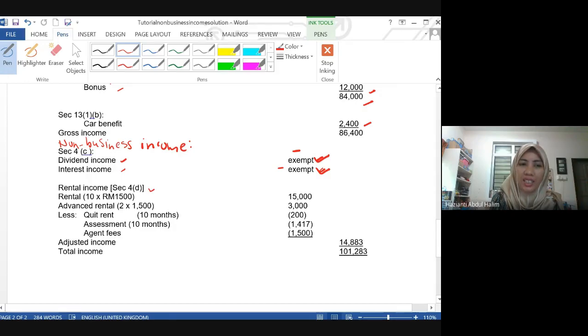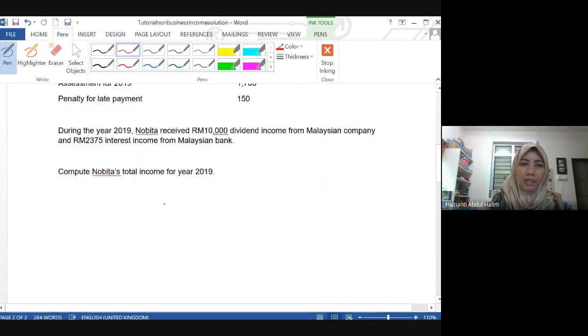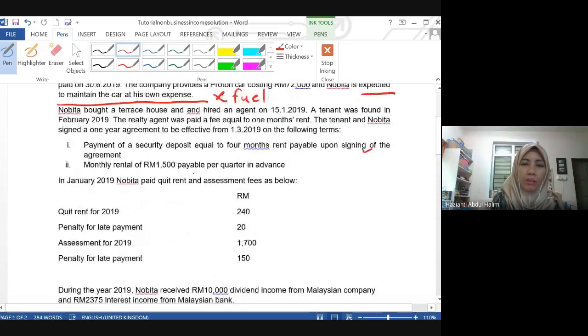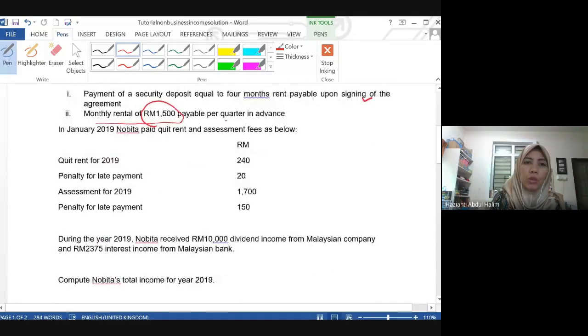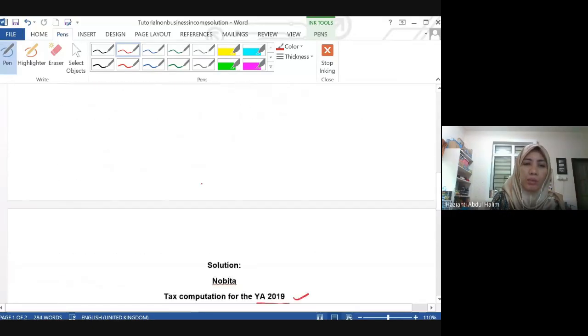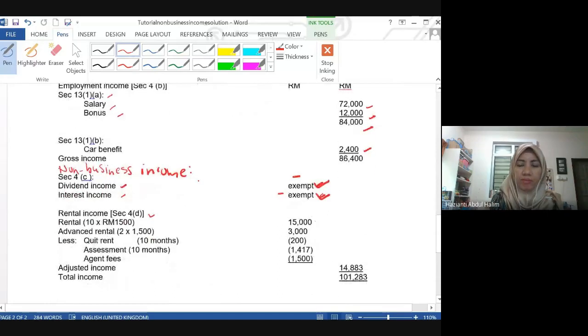Okay. Rental income monthly is 1,500. Saya tak tahu kenapa ada yang salah faham. Dia ingat 1,500 tu kena bahagi quarter. No. Monthly rental is 1,500. This is your monthly rental. So dia kata payable per quarter in advance. Satu quarter berapa bulan? 3 bulan. Yes. Right.